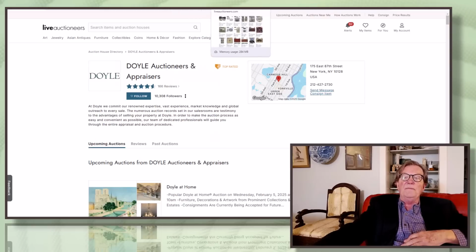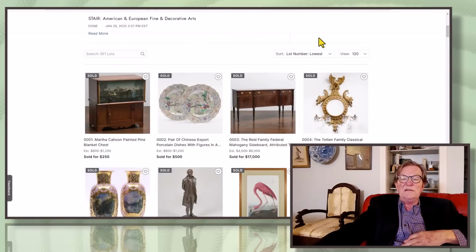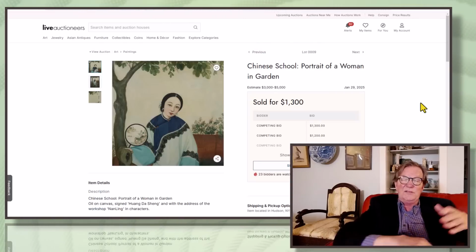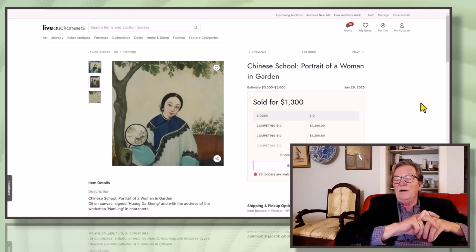All right, and then hopping along over to here, some things that are coming. Oh no, is this the stair sale? The stair sale. Here we go. This is the results from Stair Gallery. Like I said, there were several good sales this week, and this was the Stair Gallery sale that we had talked about a week or two ago.